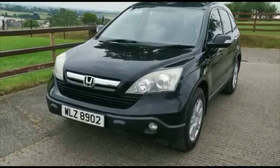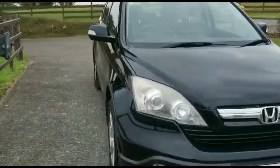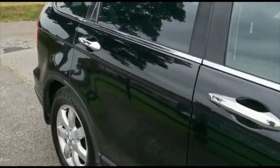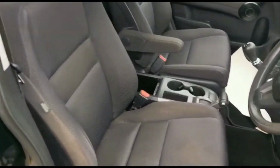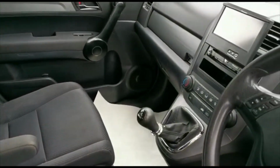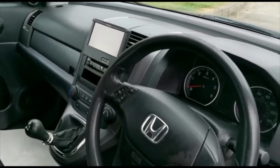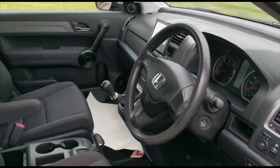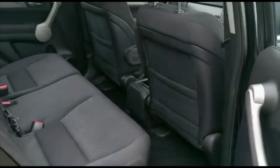Car comes with alloy wheels, four like new tires, tow bar. Inside, the interior has been well kept. Car does come with an aftermarket Pan air head unit. Also has aircon, electric windows, heated mirrors as well.